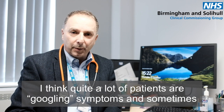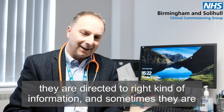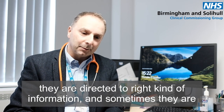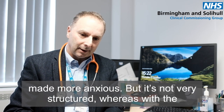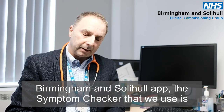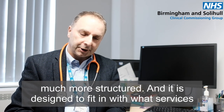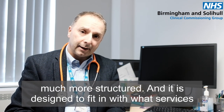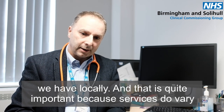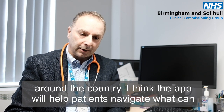I think quite a lot of patients are Googling symptoms, and sometimes they're directed to the right kind of information, and sometimes they're made more anxious. But it's not very structured, whereas with the Birmingham Solihull app, the symptom checker that we use is much more structured, and it's designed to fit into what services we have locally. And that's quite important because services do vary around the country.